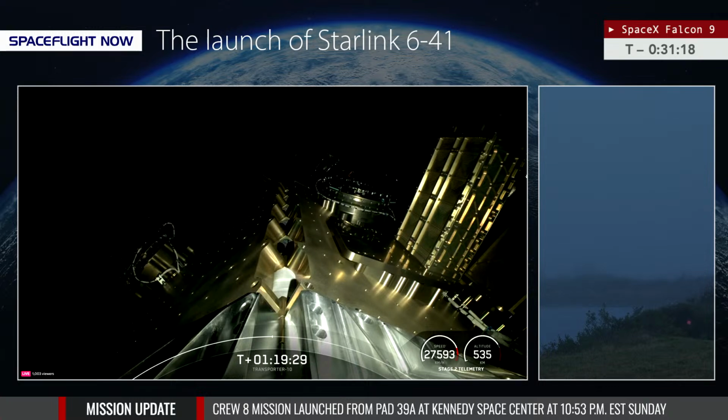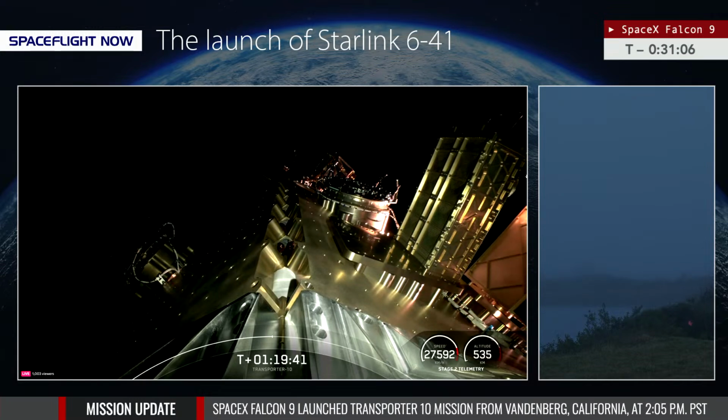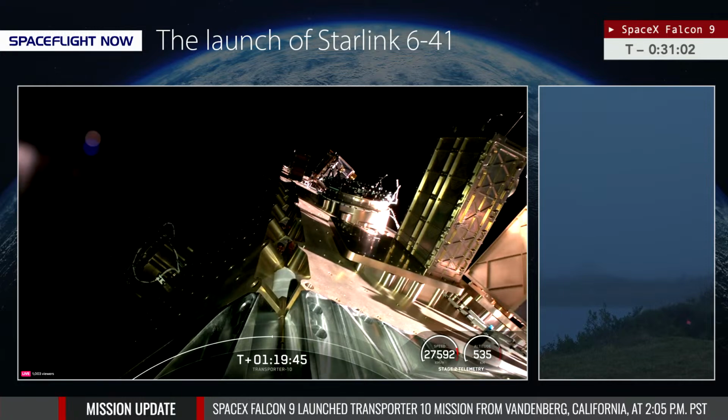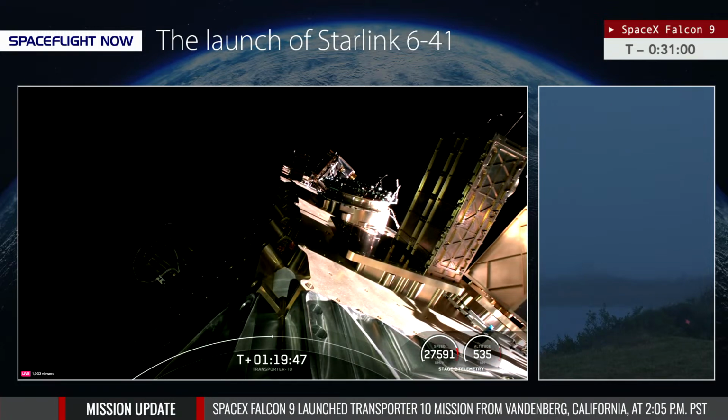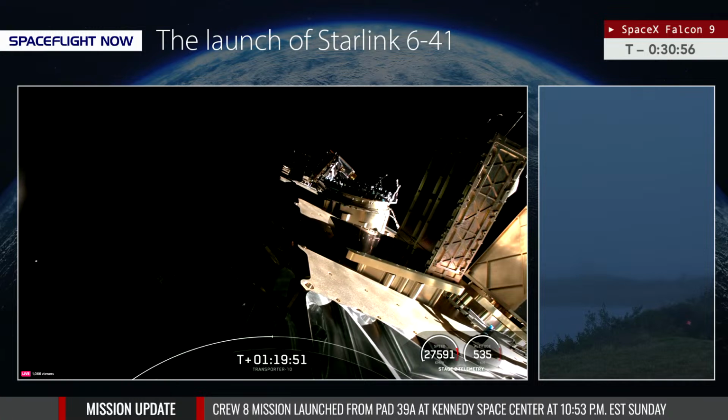The fourth burn will come up at T+2 hours, 25 minutes, and 51 seconds. That burn lasting less than a second. Very, very brief. Looks like the sun is starting to come into view on the Falcon 9 upper stage.